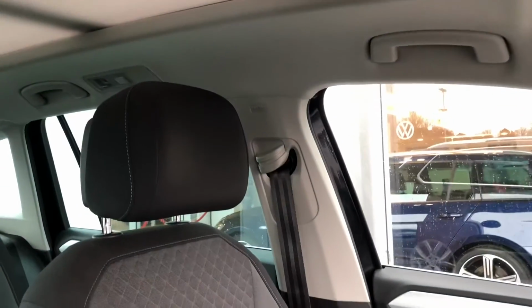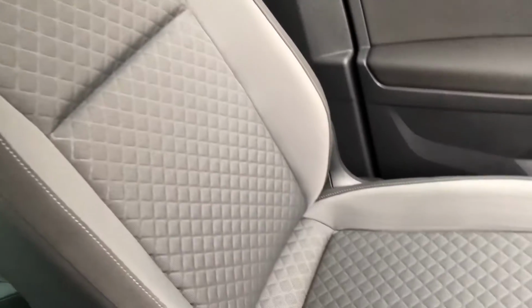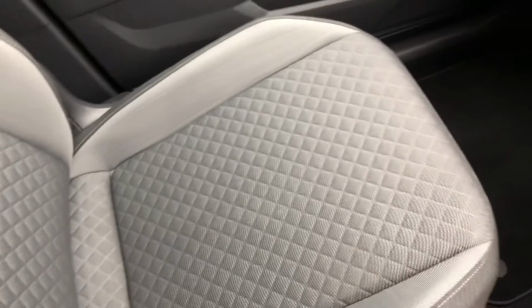I'll just give you a close-up of the seats. So as you can see, they're in a really lovely condition. There's no marks or anything on any of the cloth. Really comfortable, but they still look really cool as well.